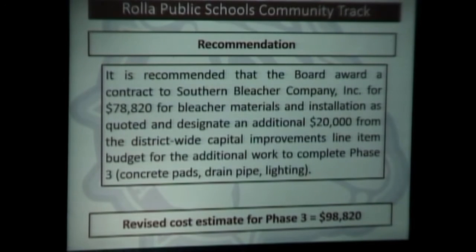That's under our budget, what we estimated as budget as well, right? Yeah, right, we had estimated about 100,000. That was the estimate. So the recommendation is to award Southern Bleacher Company a contract for the 78,820. As well, I would ask that you designate or set aside $20,000 from our district-wide capital improvement line item that we have in the budget for that additional work, the concrete work, which would be a different contractor. That needs to be done first and have it ready to go for this company to come in and install the bleachers on that pad.